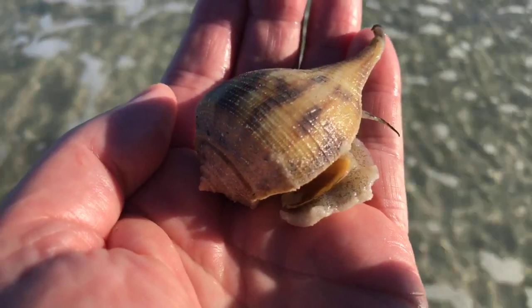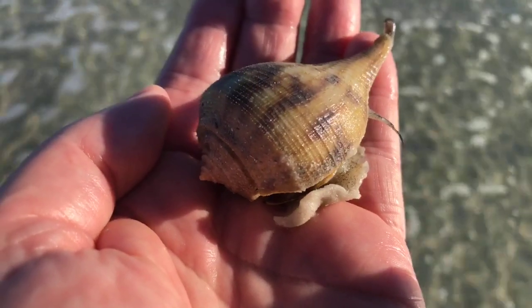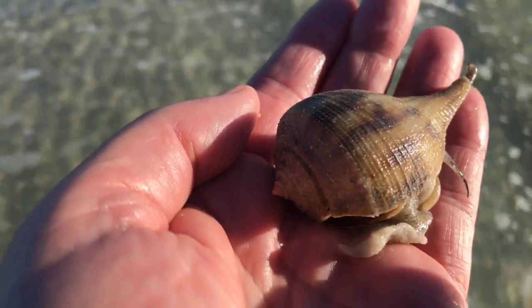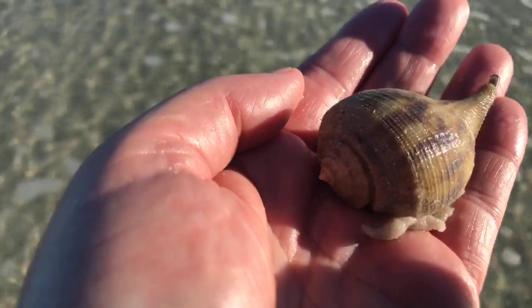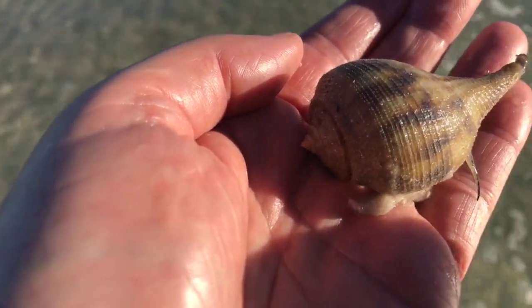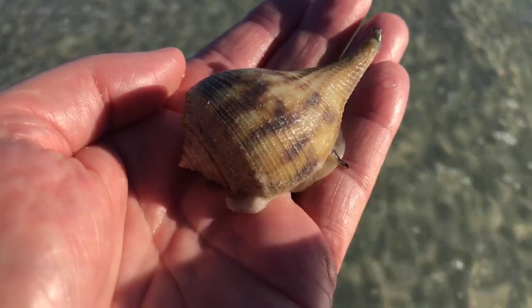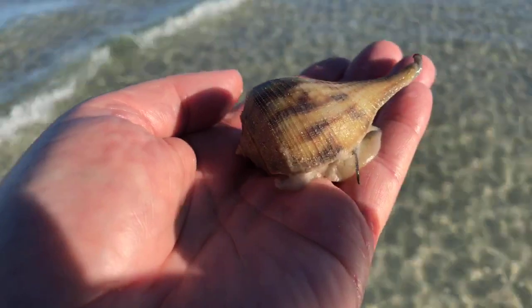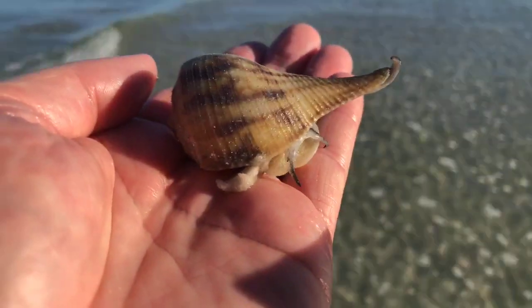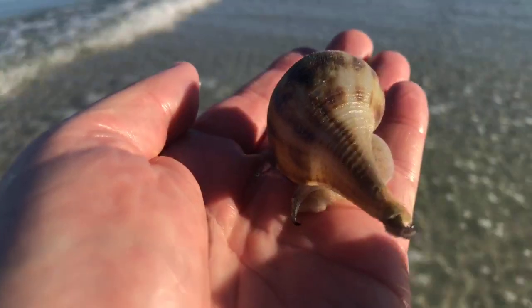You're going to see that every day. Or get to even experience that. Isn't that cool? Beautiful shell, beautiful animal. Just crawling around in my hand. Just another morning in Naples. How cool is that? I'm so glad I walked out here.